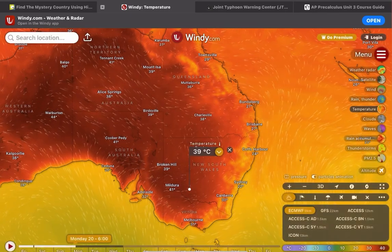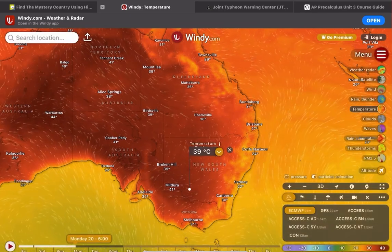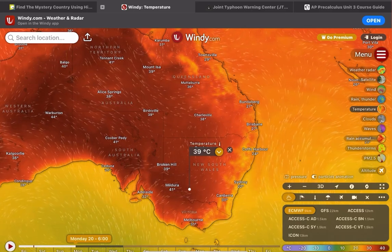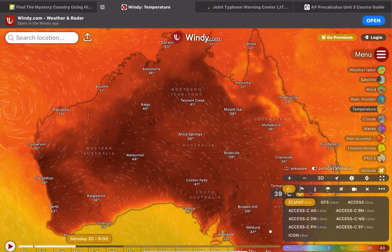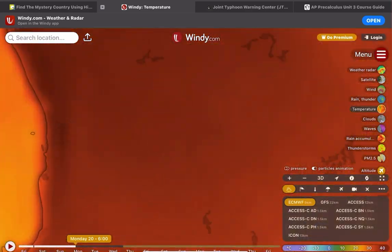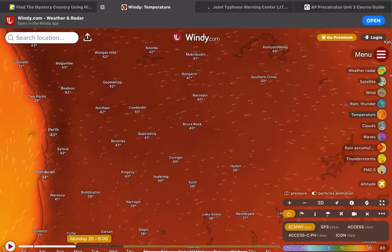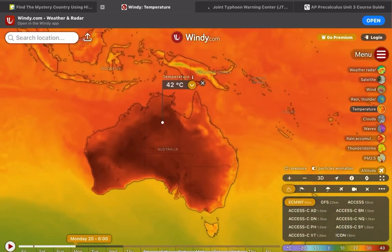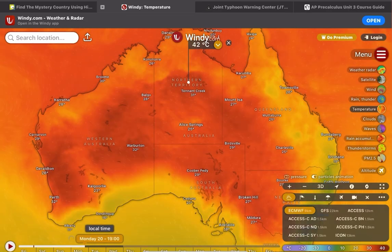Northernmost Victoria shows to 41 degrees, so some spots there, and especially Northern Territory some 42, and Perth is now showing 43 degrees on the 20th. So be careful of the heat there.